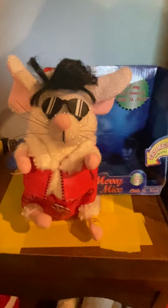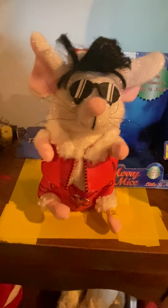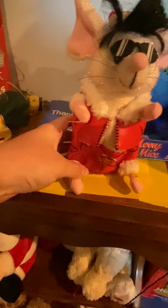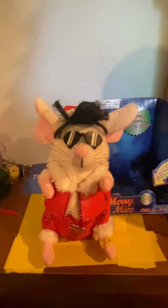Yeah, I don't know if his gear is splitting again or what's happening. I think the belt's just loose. That's why I had to kind of nudge him a little bit. But anyways, yeah, this is the 2003 Gemmy Merry Mice Little Saint Nick.